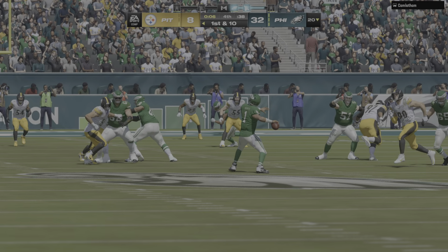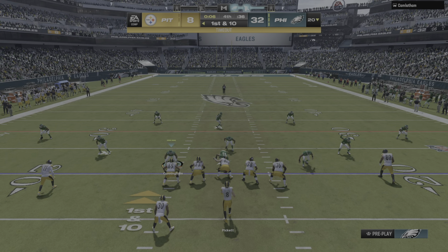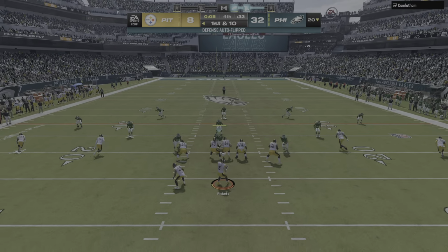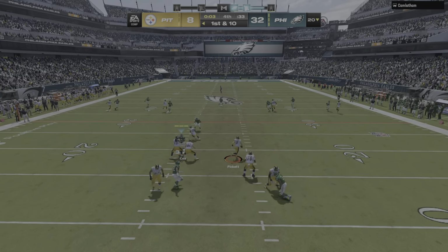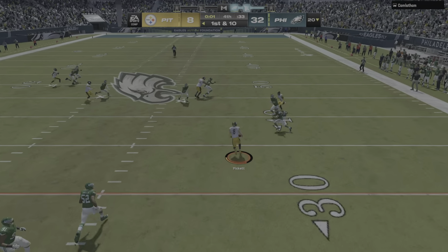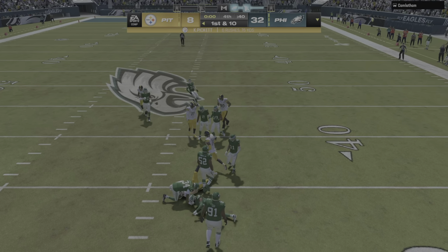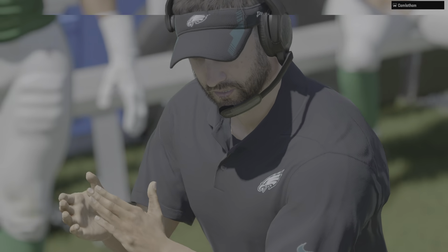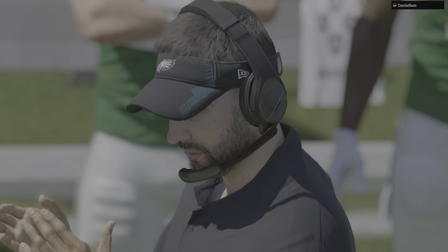Oh, that's a beautiful read there by the safety. Zone coverage, so he's just going to sit back and watch. He knows he can't get beat deep because he has the end line to protect him. So he can react to everything in front of him, and he makes a great break on the football and comes down with the interception. And he's taken down, but able to slip across the 35.